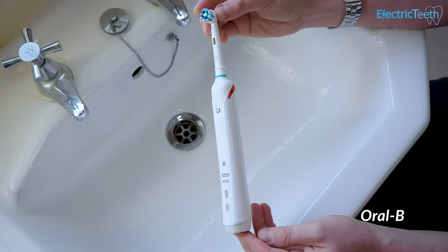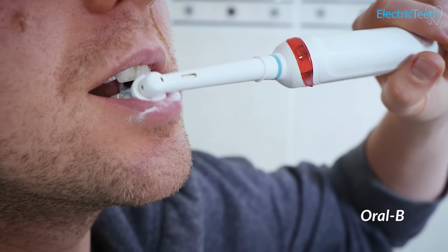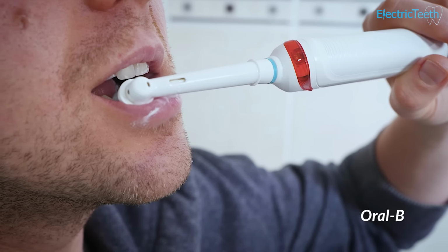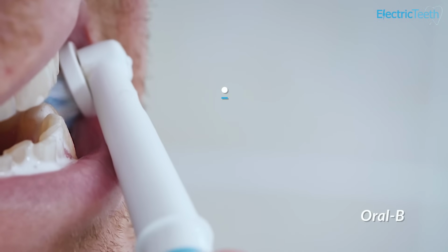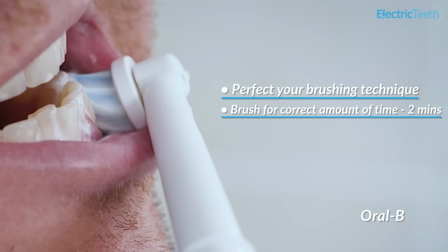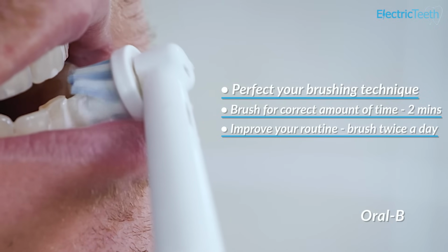Now, those recommendations can potentially change from one specific country to another, and models can change in time. But what I'm ultimately saying is pick one of the better value option brushes from either of those companies, because most of the time that's going to do everything you need to help you achieve better oral health. Then focus on correcting or perfecting your brushing technique, the amount of time that you brush for, and your routine around your oral health, and you will see many positive benefits. So with that covered, I'm now going to look at each brand in a bit more detail.